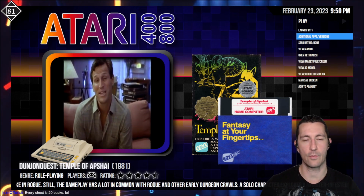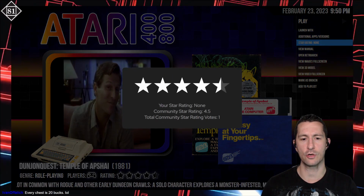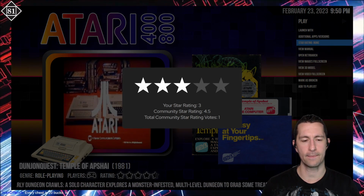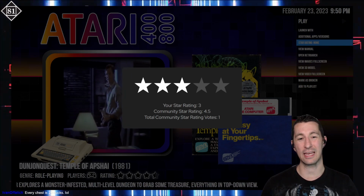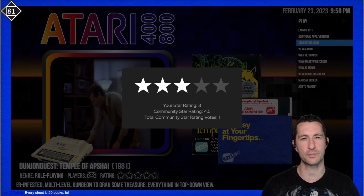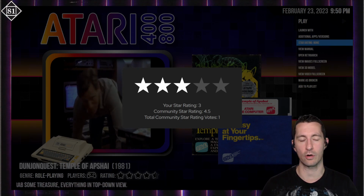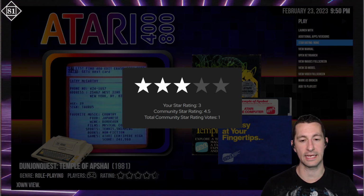It's faster. And we actually get a little animation for what's happening on the screen. So for the time, I'm going to give it still a round average. We'll say 3. Oh, do I want to even go higher than that? If anybody in chat has any ideas, I'm doing my best to explain the controls. It does not play as smoothly, obviously, because of the keyboard, but it still could be a good time for 1981 if somebody wanted to play a role-playing game.